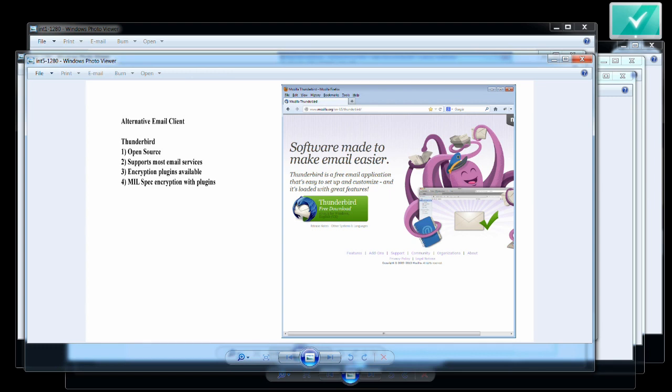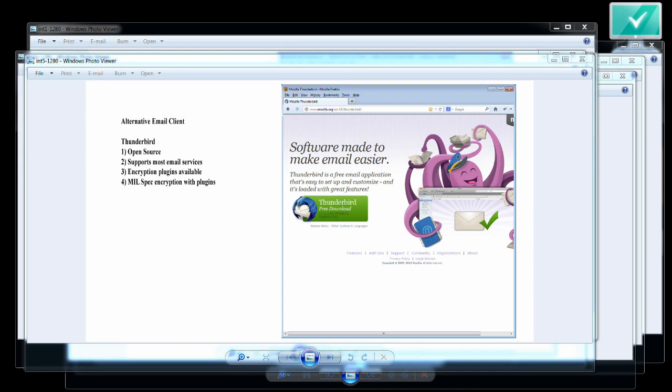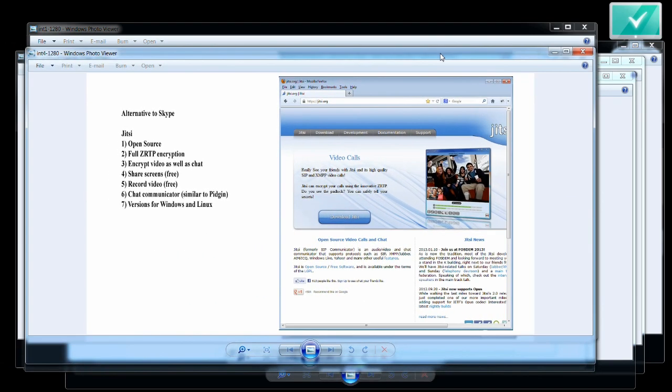Very, very secure. He also didn't like the idea that people were using Skype, which is one of my favorite methods of interviewing people, so I'm going to have to find something else. Basically, he says that the alternative to Skype that he would recommend is something called Jitsi, Jitsi.org. That's an open source program. It has full ZRTP encryption. It encrypts videos as well as chat. You can share screens for free on this program. You can record videos for free. It has a chat communicator, very similar to Pidgin, and its versions are for both Windows and for Linux.